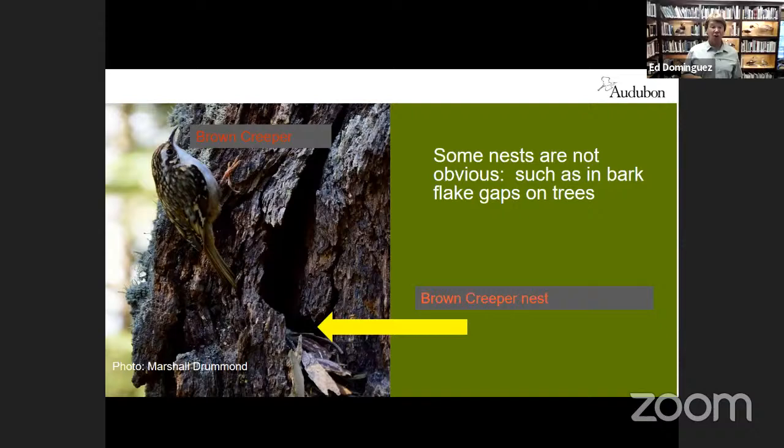logger with a choke, and with its long curved bill, probe the nooks and crannies of that bark, looking for spider eggs, spiders, insect larvae, little worms, insect eggs, and they just groom the trees, cleaning them off.